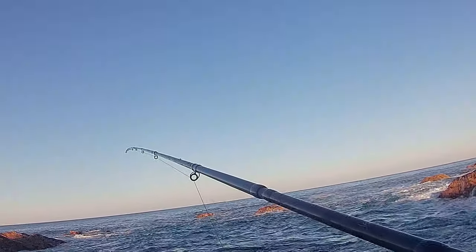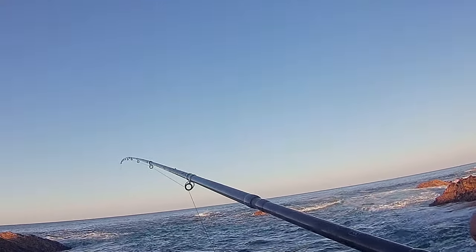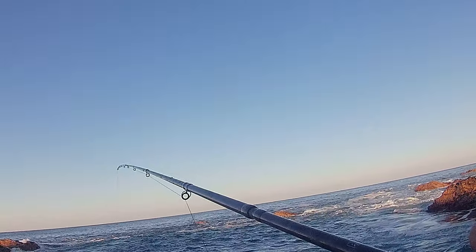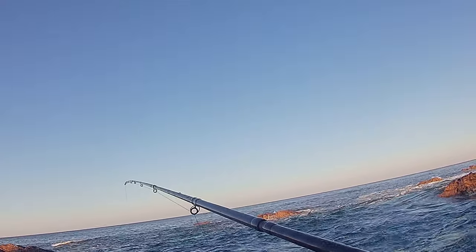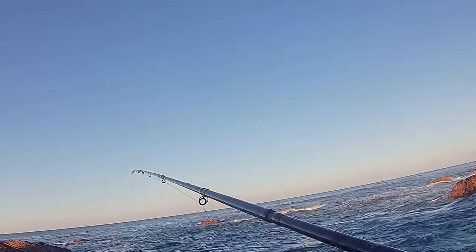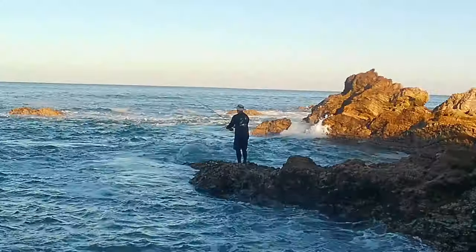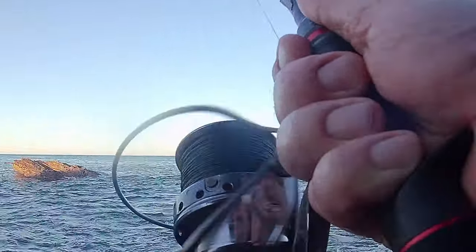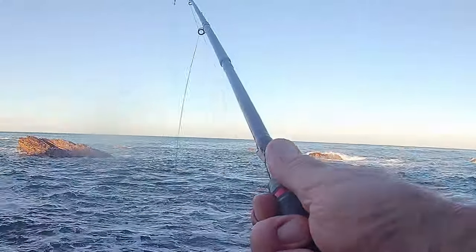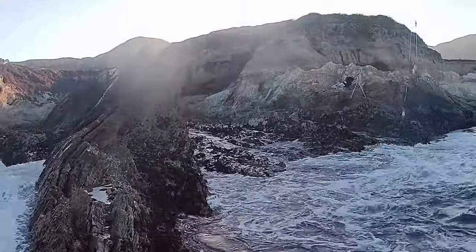This is about a half hour later. You can see the sun's coming up, and I started getting these little bites right here. Now you can see they weren't very big, and then they just stopped. Better pull it in and check the bait. And the bait is gone, which is why the bite stopped.